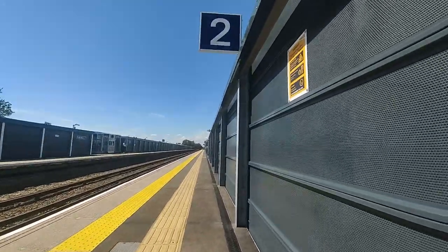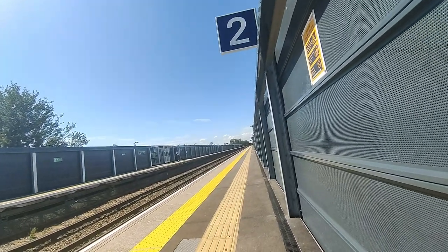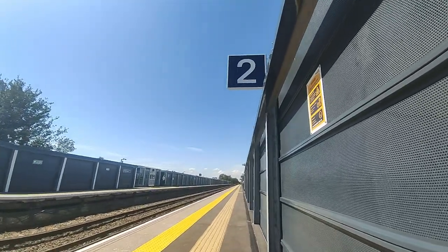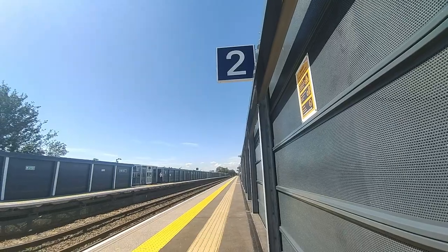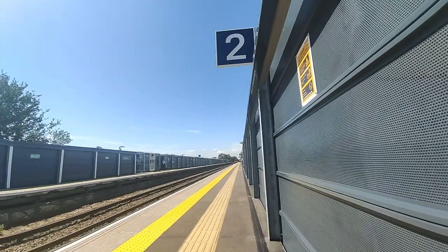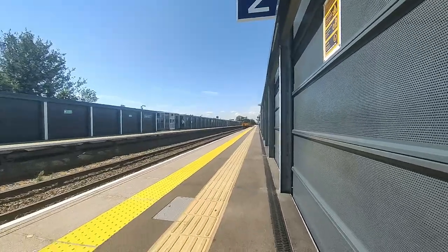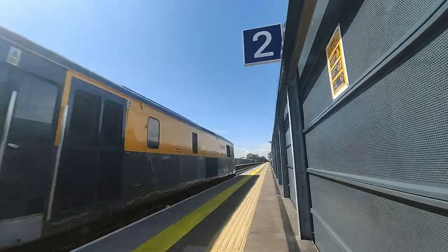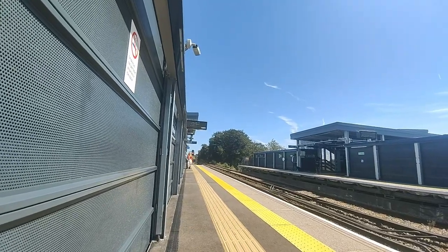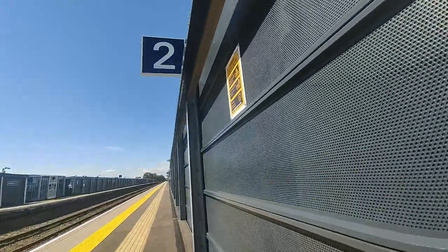Oh, it's something different. It says 73. Wasn't expecting that. Oh, you can hear the sound in the rails. Oh, light engine as well. Running off third rail as well. Interesting. Let's go downstairs.